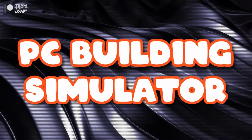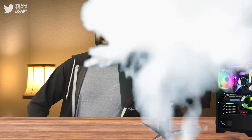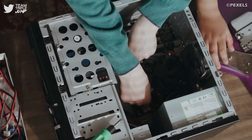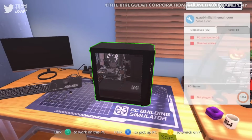Number 7, PC Building Simulator. There comes a point in every PC gamer's life where they feel the pull to update some of their hardware in order to make sure that newer games are always running their best, assuming you can get or afford parts, that is. Before putting your fingers all over your motherboard and messing about though, why not try to figure out what's going on in there by using PC Building Simulator as a resource.